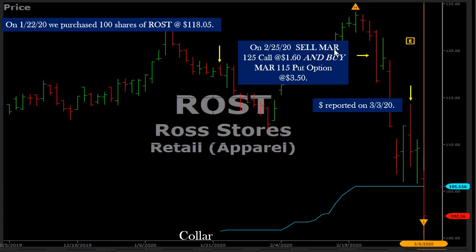We sold a covered call. We sold one March 125 strike call option, and we took in $1.60 per share, or $160. We then took that $160 and we put it towards the purchase of a put option, the March 115 put. So by buying that put option, it buys our insurance or our protection on the underlying stock. It gives me the right to sell Ross Stores at $115 per share. That right costs $3.50 per share.